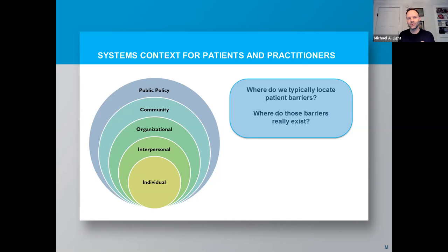We locate those barriers often at the patient level, the barriers that person faces. But if we really explore where those barriers are, we see that they're often somewhere between their connection and relationship with providers, their ability to engage or navigate through organizational structures, the availability of community resources and public policy, which often frames the availability of housing, how affordable housing might be, what services are available, what services are funded.